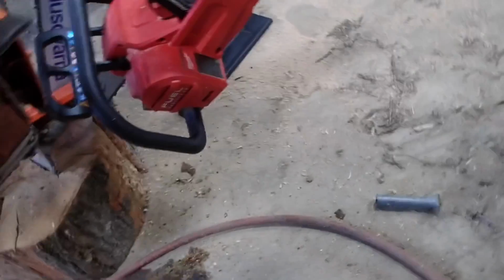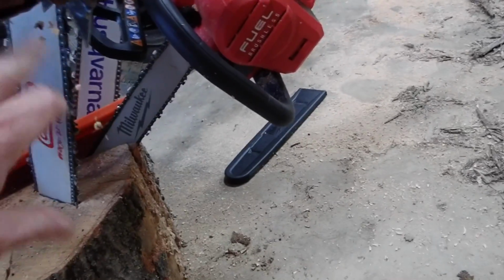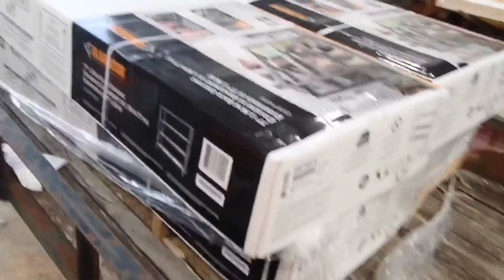I got one of these saws. I can smell some gas. I believe it is. Looks like this one. Yes, it's gonna be Mr. Larry's. Yes, it's his. Dripping a little gas out of it. Oh, this is what I got last night right here.